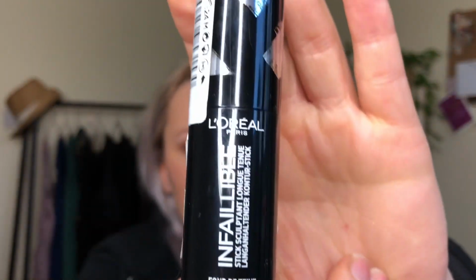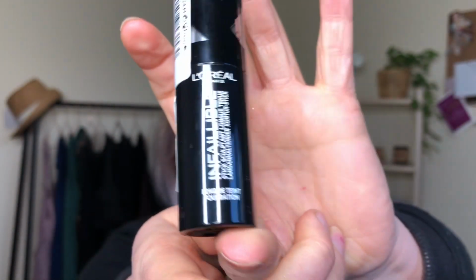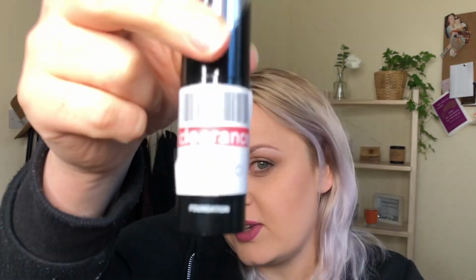I did check most of these to see whether they had been used or if the seal had been broken on them. And then the last thing that I bought yesterday was also by L'Oreal, the L'Oreal Infallible Stick Foundation, which is originally $8.99 to buy. This is way too dark for my skin because it is in the shade Honey, but I wanted to try and use this as a contour. So I'm gonna do a video with that, using some of this stuff as well that I've bought. But anyway, I got this for £4.50. So those were the four things that I bought yesterday.